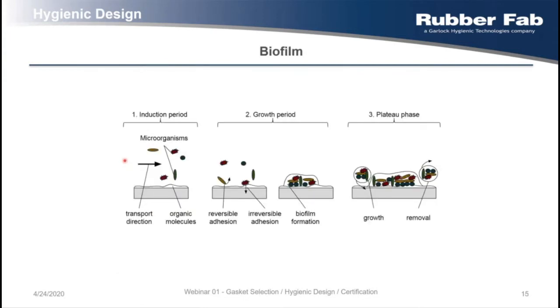Next slide is the biofilm. The biofilm is one of the most insidious issues that exist. A quick explanation: the dirt adheres to a very smooth surface. As we saw before, the biofilm is a bad contamination that can even get hold on a smooth surface. When those particles get hold on the smooth surface, it creates more contact surface, more contact space, with these particles.